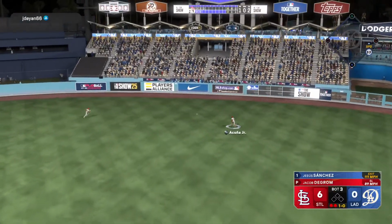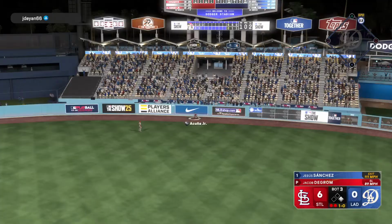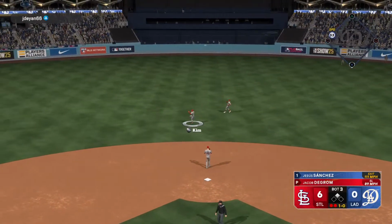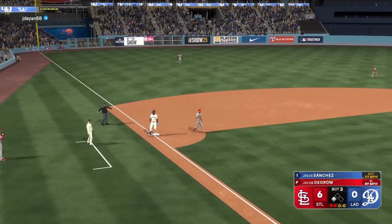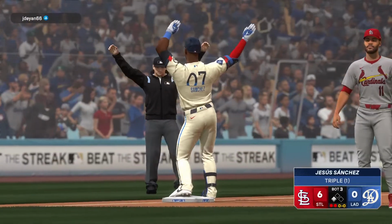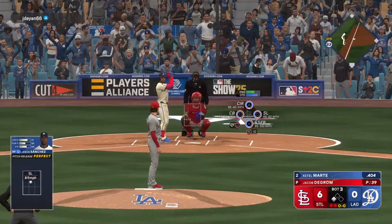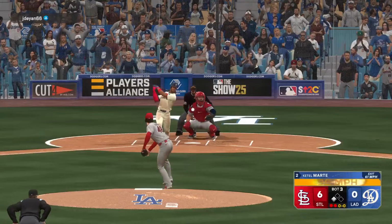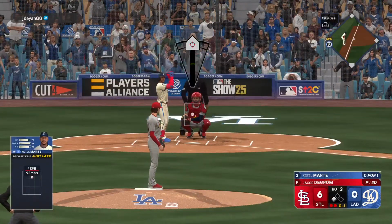Line drive, and this might be trouble. Around first, heading for two. Around second now, going for three. He was all over that one. Didn't get cheated on that swing and squared it up perfectly. Came off the bat at 111, and when that's the case, the odds are very much in your favor as a hitter. Fouls one off out of play, back to our left.